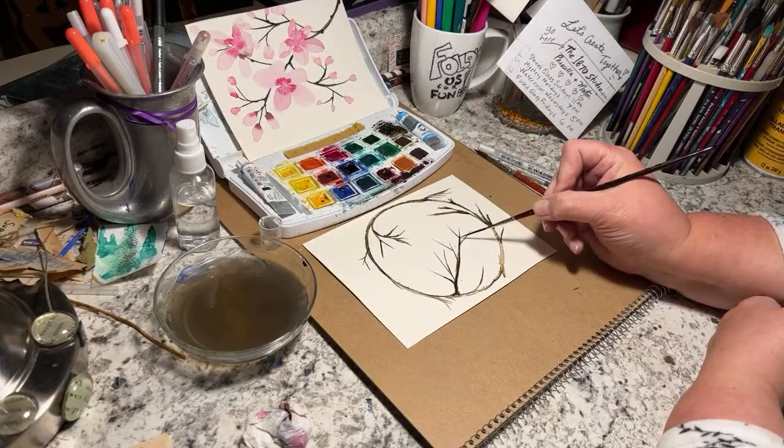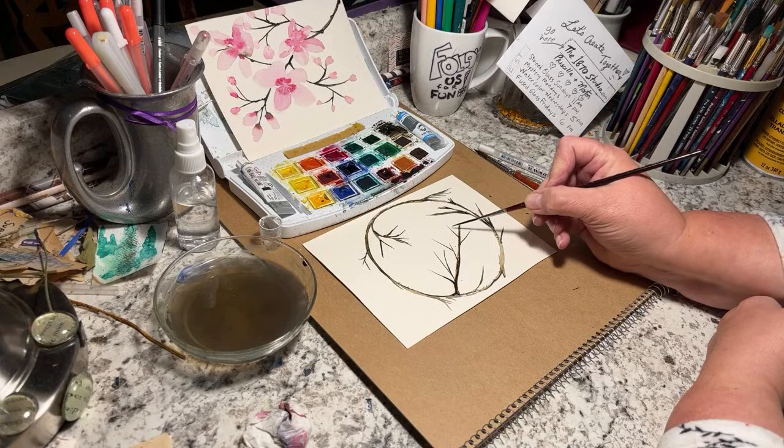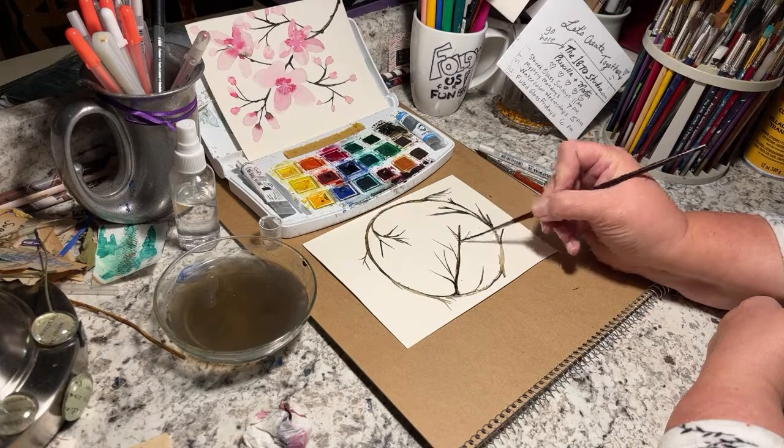Okay. I think we're ready to add the pink. Oh, I made him a little thick.